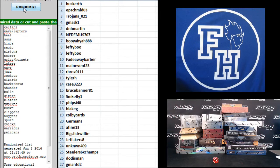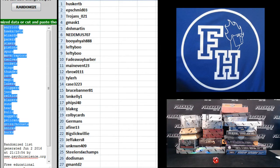1, 2, 3, 4. Fifth and final hit. Cross your fingers. Hold your winners. Good luck. 5. Golden State Warriors up top, Milwaukee Bucks on the bottom.